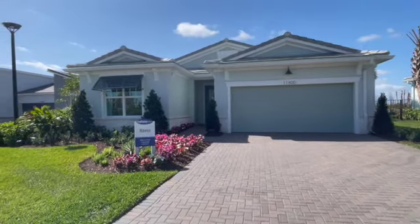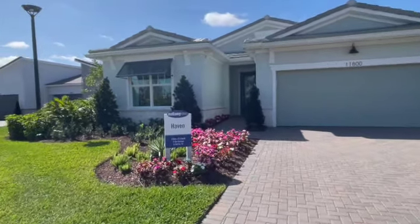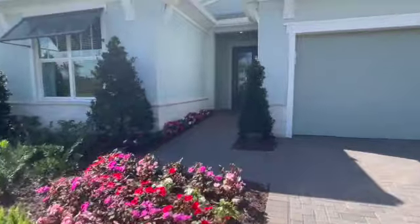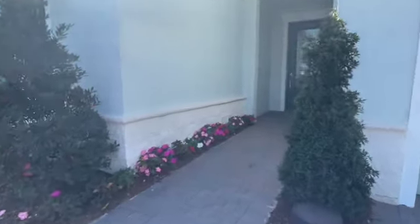Haven Floor Plan is a single family home in the Tranquility Collection, offering two bedrooms, two baths with 2,134 square feet. Let's take a look inside.